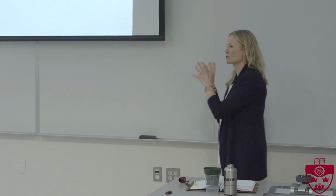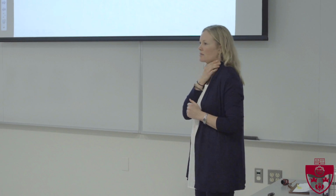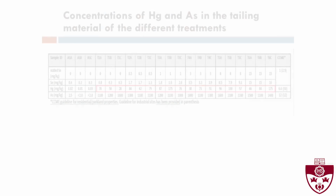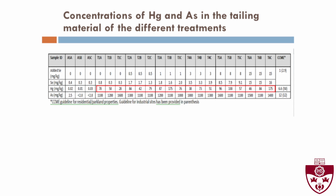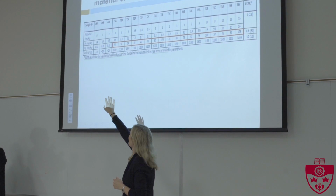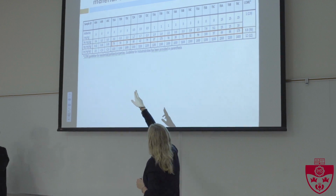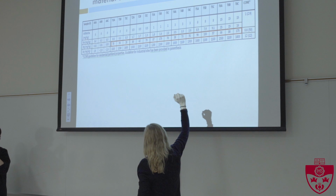And before I start talking about the mercury in the worms, I have to show you this table, because I'm sure a lot of you are now wondering what kind of concentrations of mercury and arsenic they actually had in the tailing replicates that they were looking at. So I'm going to try to explain this table. Over here, the first three sample IDs start with AS. They are our artificial soil samples, so we can sort of ignore them. They're nice and clean. Then the rest of the samples here, the T samples, are all our tailing replicates.